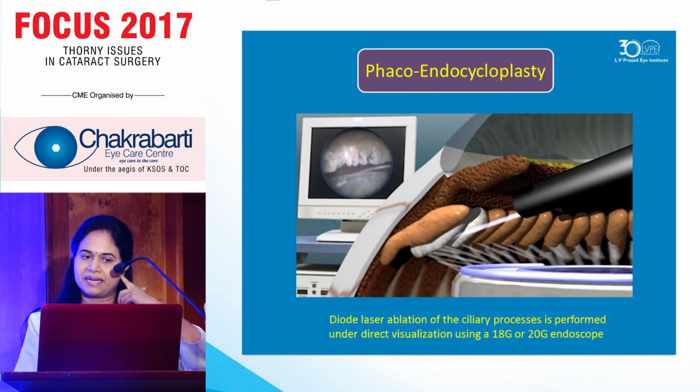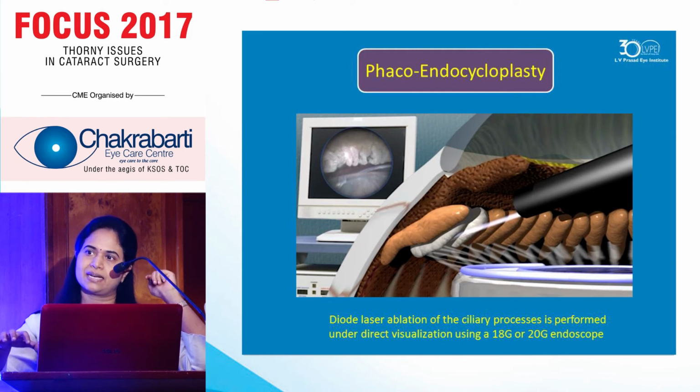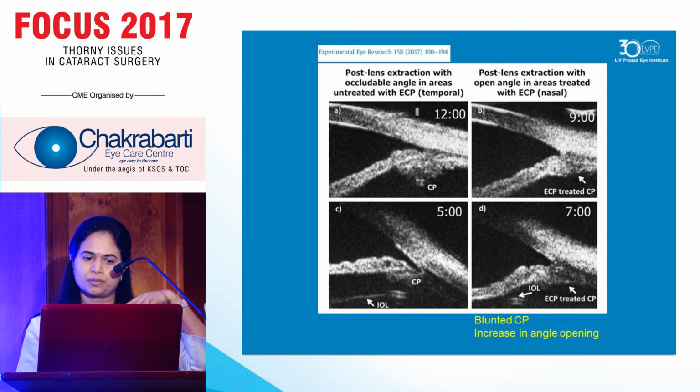The newer concepts that are coming up, one of them is phacoendocycloplasty. What you do here is you go ahead and do the regular cataract surgery. Once you finish that, like I said, in conditions where there's a plateau iris syndrome, there is a very anteriorly placed ciliary process that pushes the peripheral iris forward. So at the end of the surgery, you try to ablate with a diode laser the posterior aspect as well as the anterior aspect of the ciliary processes, thereby shrinking them. While it shrinks, it comes down and pulls the peripheral iris downwards. By doing so, you're trying to open up the angle. And these are some pictures which show pre and post endocycloplasty, where you can see a wide opening of the angle with blunted ciliary processes.